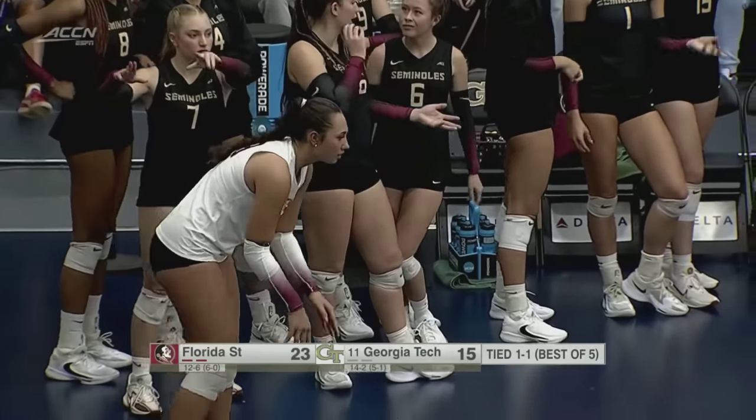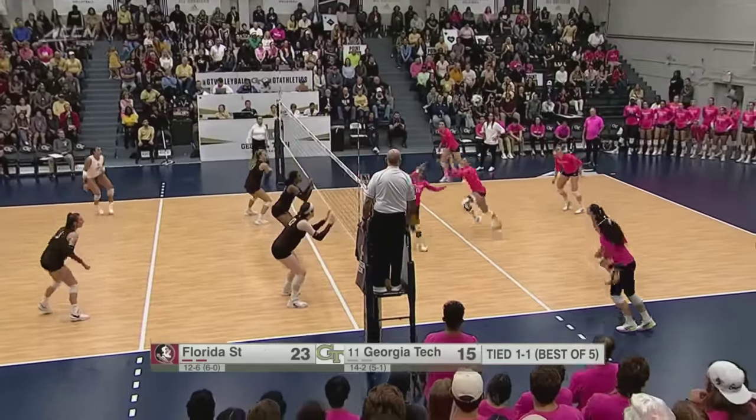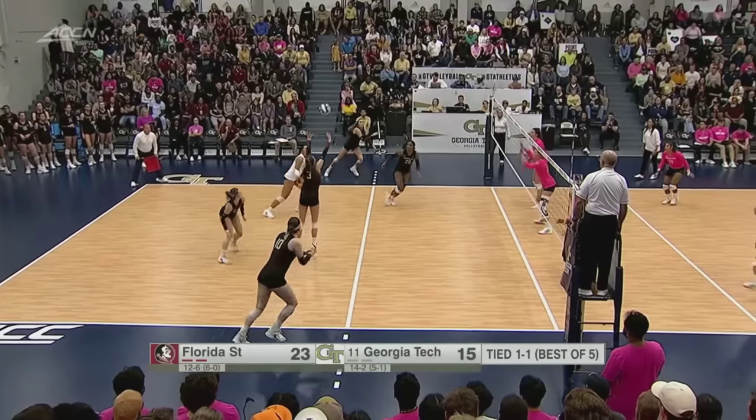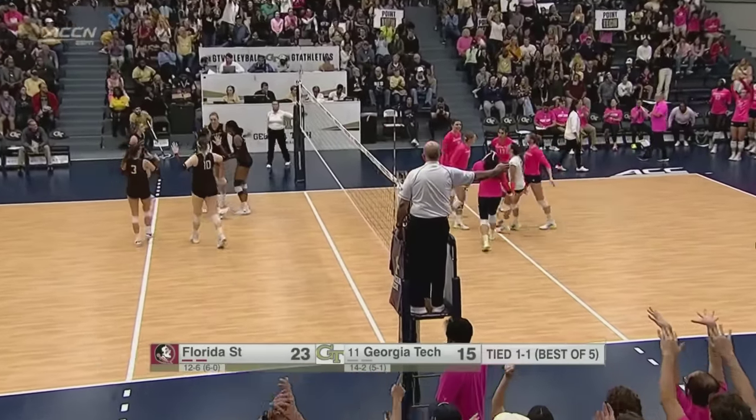You see them mixing up players, trying to go 6-2, different middle. Getting it going. Only another ace by Philly Mawa. Onig has it blocked. Engeman.